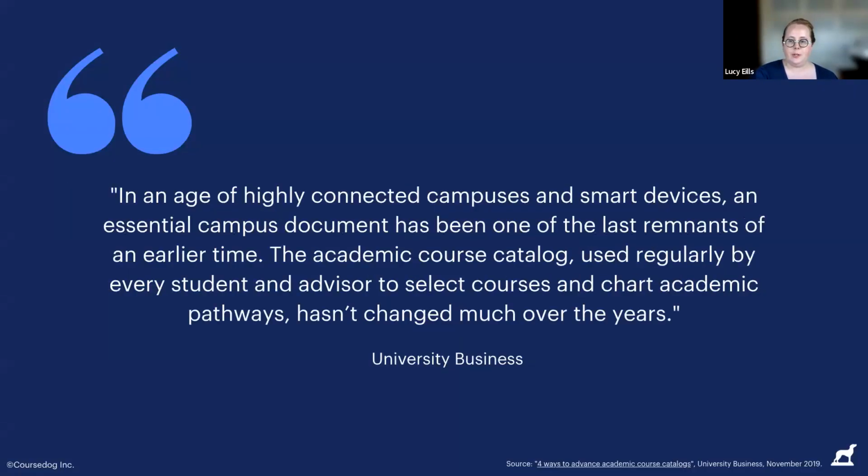And on this slide, you can see a quote, and I think this quote really sets the stage quite well for what we'll be talking about in this first section. This is from a university business article about a university or college catalog, and it notes that while we live in a very digital age, a lot of our processes across higher ed have evolved and been digitized. The catalog is an exception when we think about how little the catalog has transformed over the years.